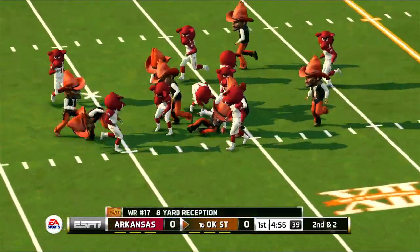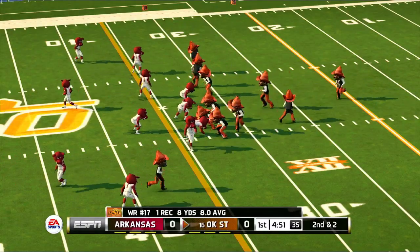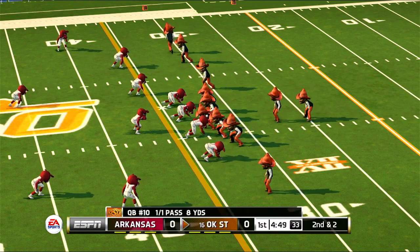Fires out to his receiver. I think it was a great play call. It was very well executed. Any coach would be happy with that kind of outcome on a first or second down play.